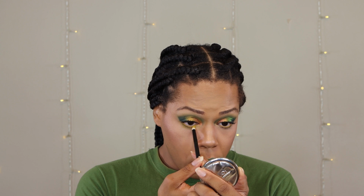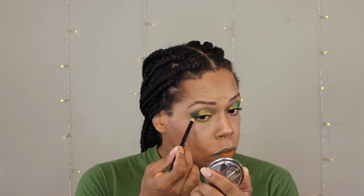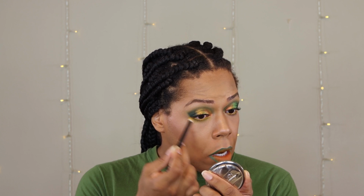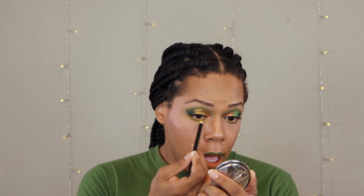And just to make sure this is completely covered, I'm going to go in from the front this time. That's really helping accentuate that yellow liner I have and make my under eye pop, pop, pop.